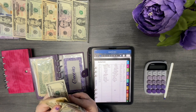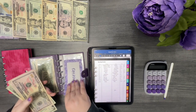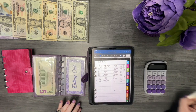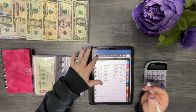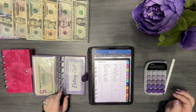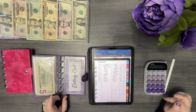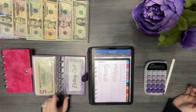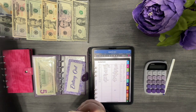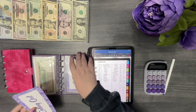I'm gonna go ahead and swap these 10s out for a 20. Okay, and then put this back. And then this is gonna be the fun one. Let me put the pen back, okay. So for eating out, we spent 90 going to Applebee's, 28 for Wendy's, and then we had pizza for 56. So that's 174. That's actually not that bad for us. So 150 minus 150. Okay, so 24.